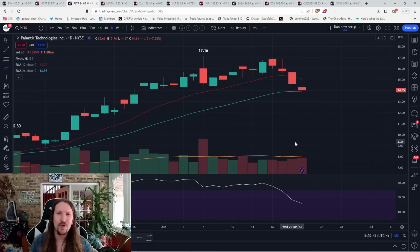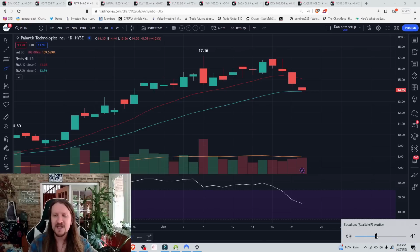So you can't just use one word to sum things up. I'm bullish PLTR. I'm bearish AI. What time frame? What does that mean? Gotta give the details.